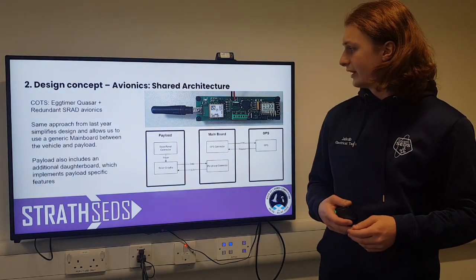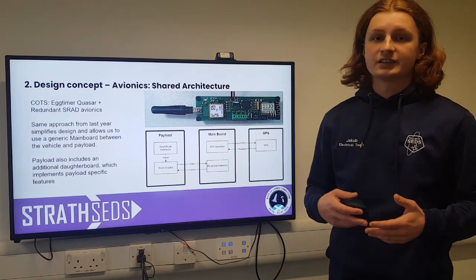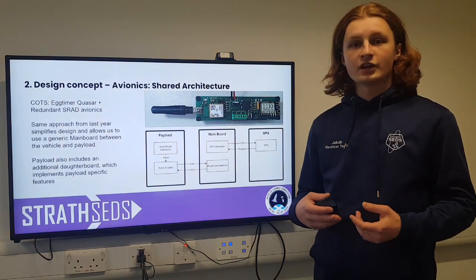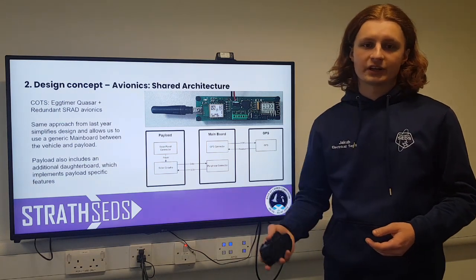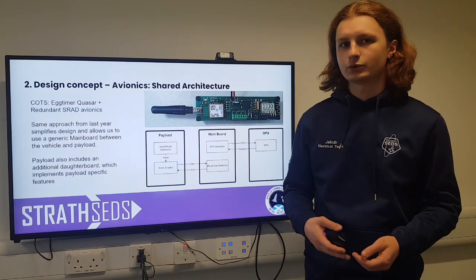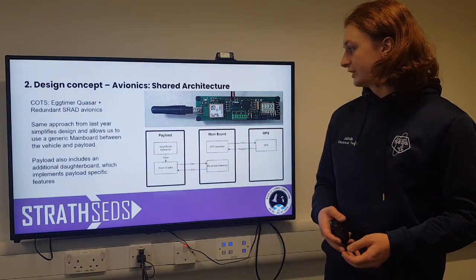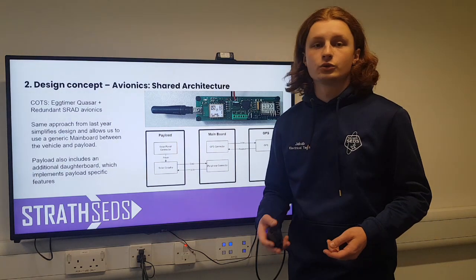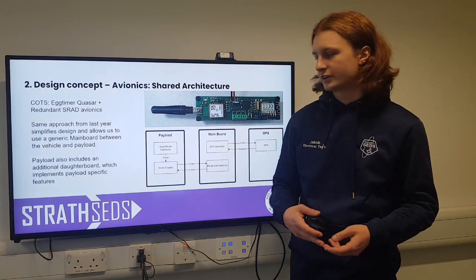Our own avionics system is going to be split into 3 boards this year. This is to simplify manufacturing. That means we can use a singular main board that's going to be used across the launch vehicle and the payload, as well as the ground station, and a peripheral, or in this case a payload daughter board, is going to be used on those specific systems whenever an additional feature is required.